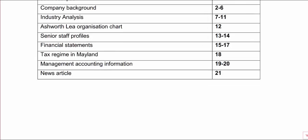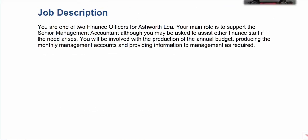When we look at the job description, you are a finance officer at Ashworth Lea. So you're pretty low down the pecking order. But if you play your cards right, in this case, you will be graduating to management level pretty soon for the next case. And things start to get interesting at that level because you're more involved with strategic decisions and some of the big decisions that really move a company forward or backwards.